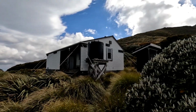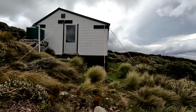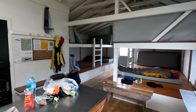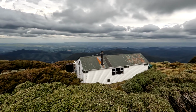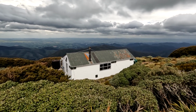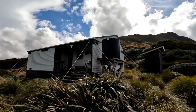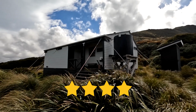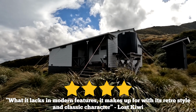But Jumbo Hut is perfect as it is. It knows it's a 40-year-old hut, and it owns it all the way. It's got that classic backcountry character to it that the new Powell hut lacks, and it's cozy, communal, and with views like this, very cool. I think there's no better example of a popular old school backcountry hut, and I'd rate Jumbo Hut 4 stars. What it lacks in modern features, it makes up for with its retro style and classic character.